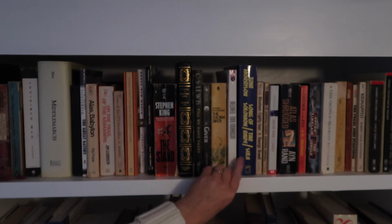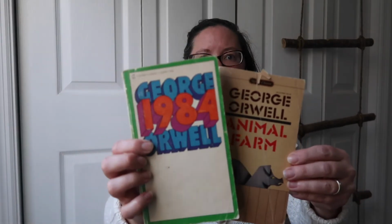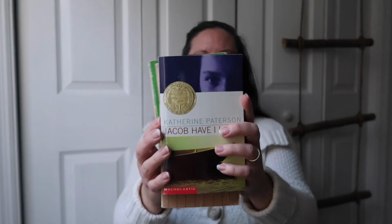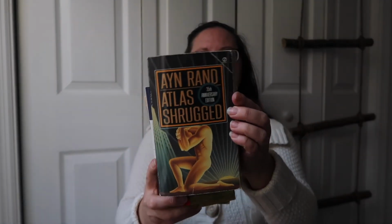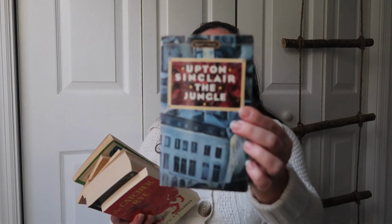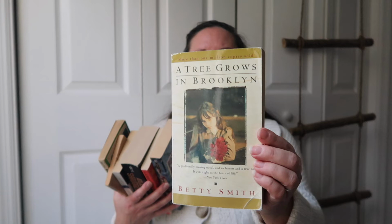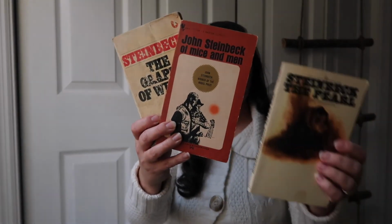I've got a few Toni Morrison on here. George Orwell. I just love this cover. Catherine Patterson. Ayn Rand. I kind of want to read this one again. The Catcher in the Rye. The Jungle. That is a very difficult book to read. A Tree Grows in Brooklyn. Grapes of Wrath, Of Mice and Men, and The Pearl.